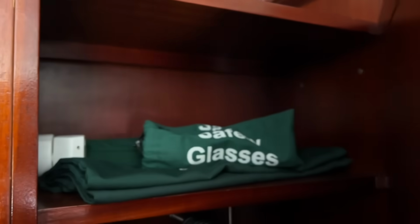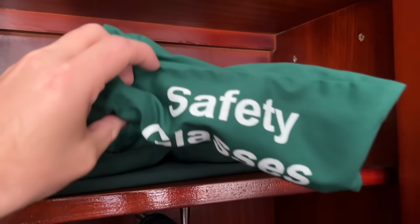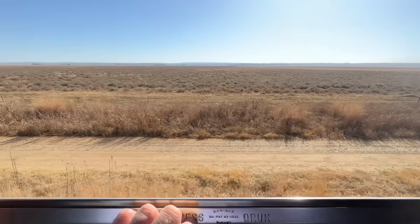Well, welcome back to my room. It's been refreshed yet again. It's like magic. I have to say that the service overall so far has been impeccable, and I am super impressed. I tell you what I'm also super impressed with: there are provided goggles for you to look out the window with. Mind you, I'm a seasoned pro at this, and I've made my own arrangements.